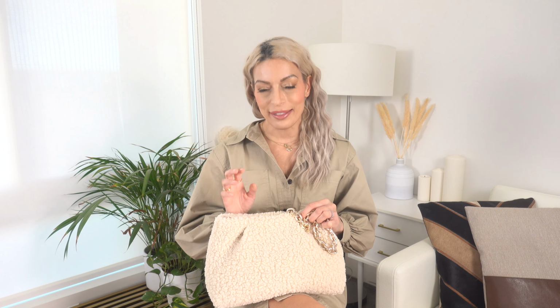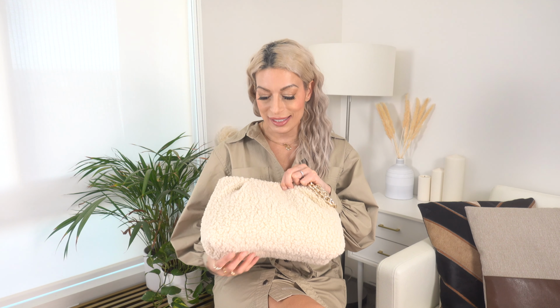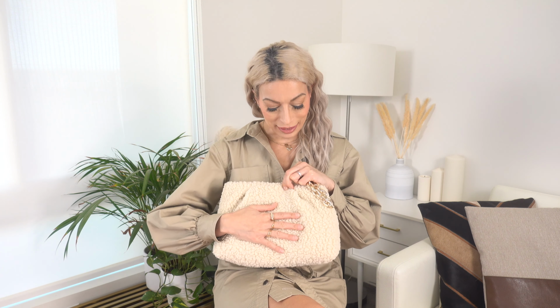I love adding texture to my outfits. I think it is a great way to finish off your look. It really helps carry the eye from your entire look and just gives you so many visual points to take note of. And I think that is what really truly makes an elevated outfit. This is $29.99 if you can believe it. I think it just looks much more expensive than it is. And I'm really considering keeping this because it's just adorable.